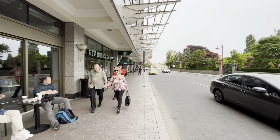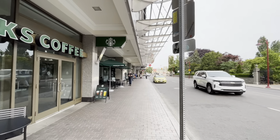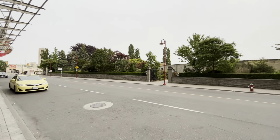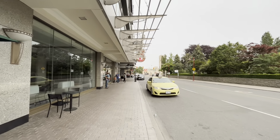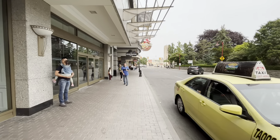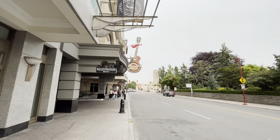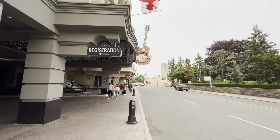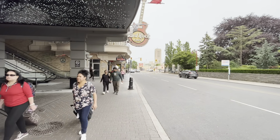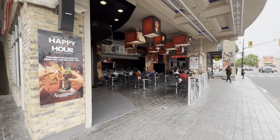Now we're just coming up to the Hard Rock Cafe. You can see there's a Starbucks here. We're on Falls Avenue now, just across from the Oaks Garden Theater. Let's go see if they have a menu we can see, hopefully. You can't miss it either with the big Hard Rock Cafe guitar hanging off the side of the building. And it's right across from the border to the United States. A nice outdoor patio too, with entertainment sometimes.